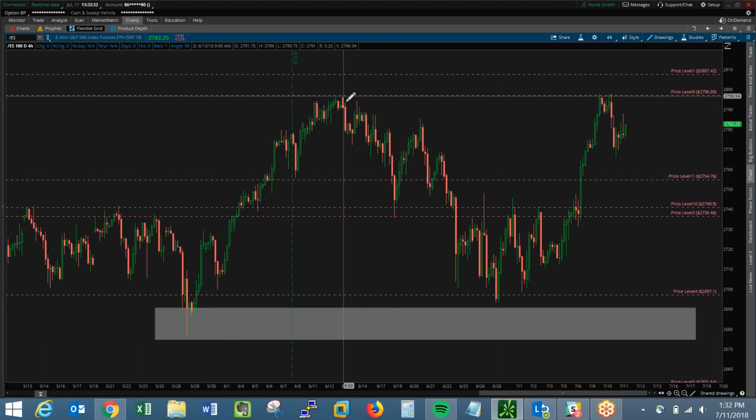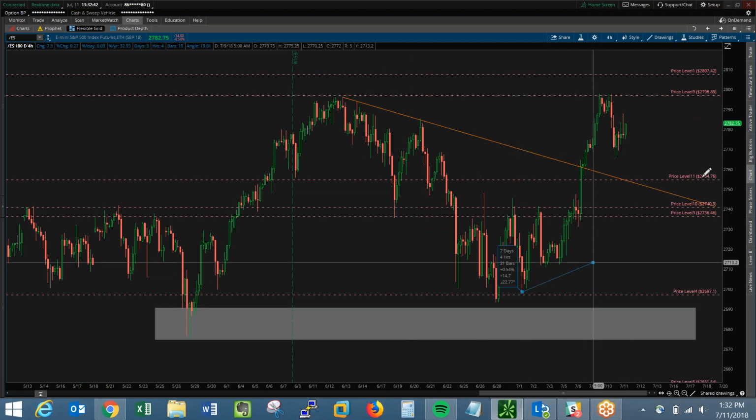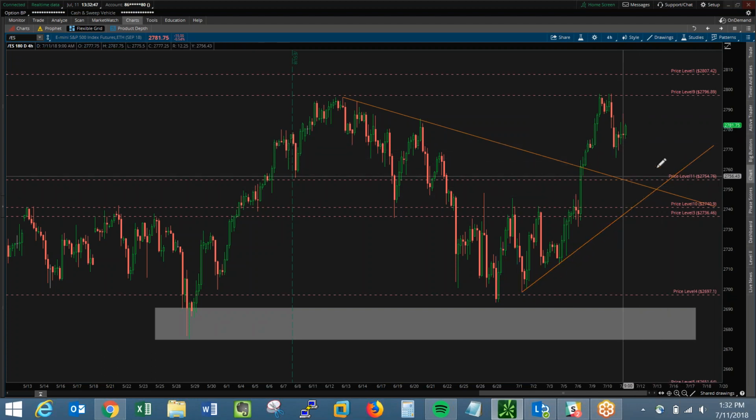Okay. So looking ahead to the week and some recent activities, we've got a few levels of interest that could potentially be tested. You can see that we've got a nice cross right here, after we broke this little trend. We made a nice strong push upward, and then continued on to test those upper limits.